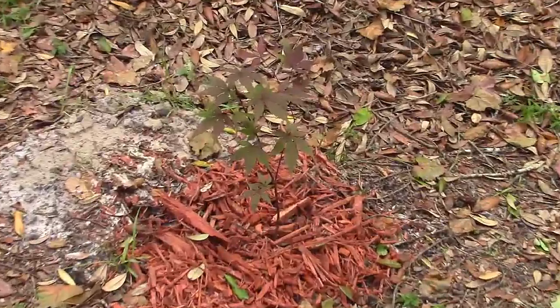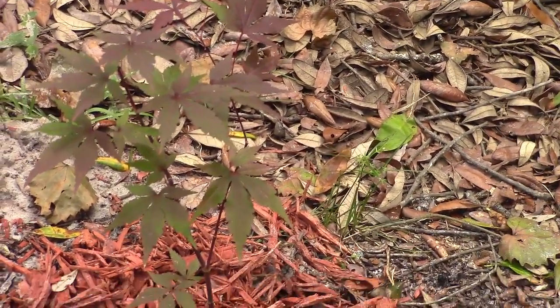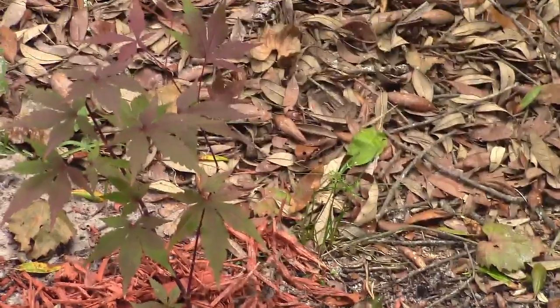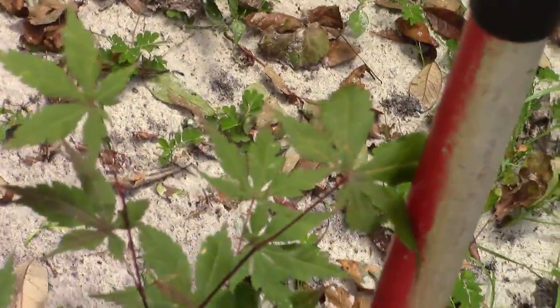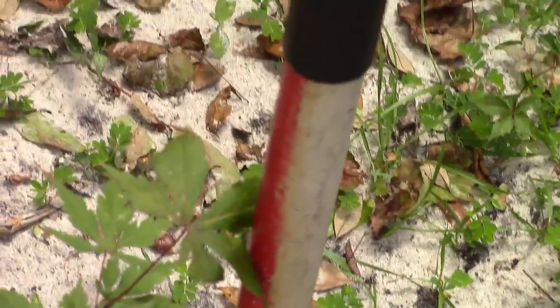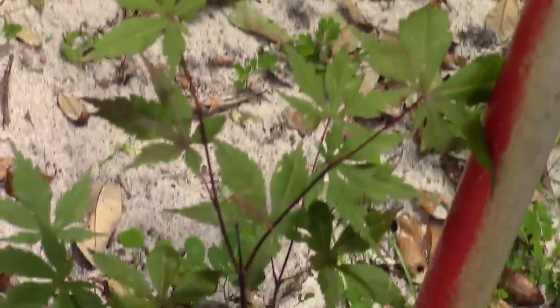Here's one of my Japanese maples that I just planted, well, a few days ago. Trying to water it every night so it'll avoid the shock. A lot of times they lose all their leaves and they die just from the shock. So down here is one that's been in the ground for a month now, so it's doing great. It's a green Japanese maple. Actually, I think it's supposed to be a red Japanese maple, but so far it's just turned green, which is okay with me. I like to have a couple green ones.